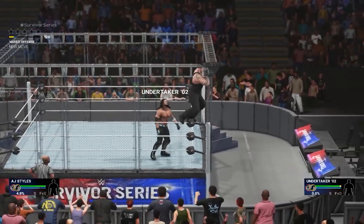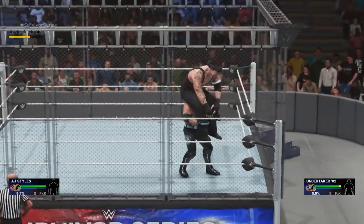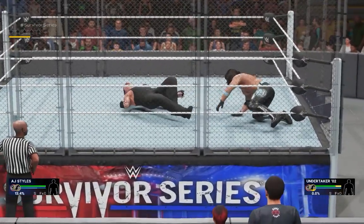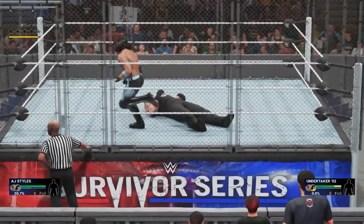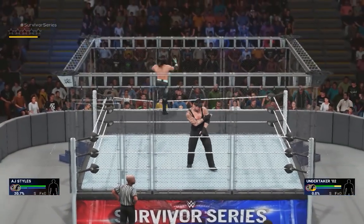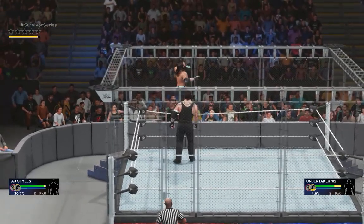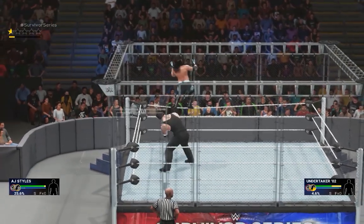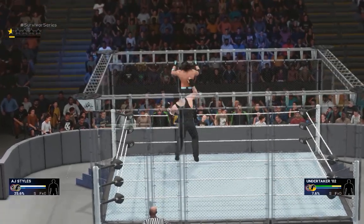AJ Styles on offense. Incredible. So much innovation. The Undertaker is not someone to sleep on. The Undertaker got him there.